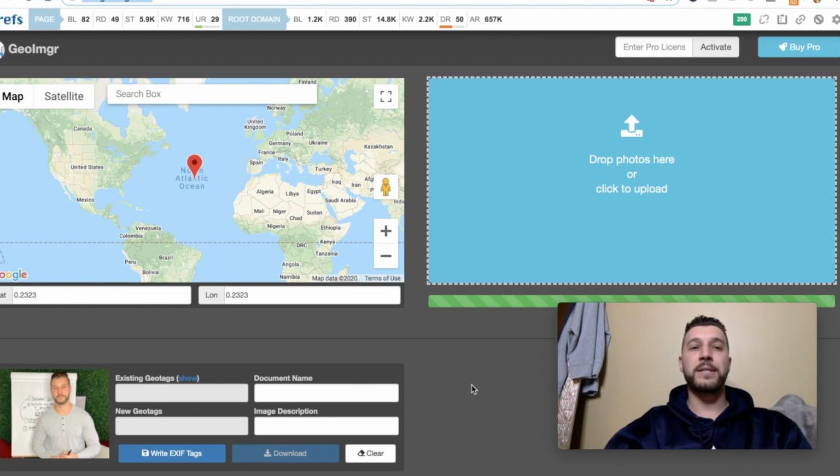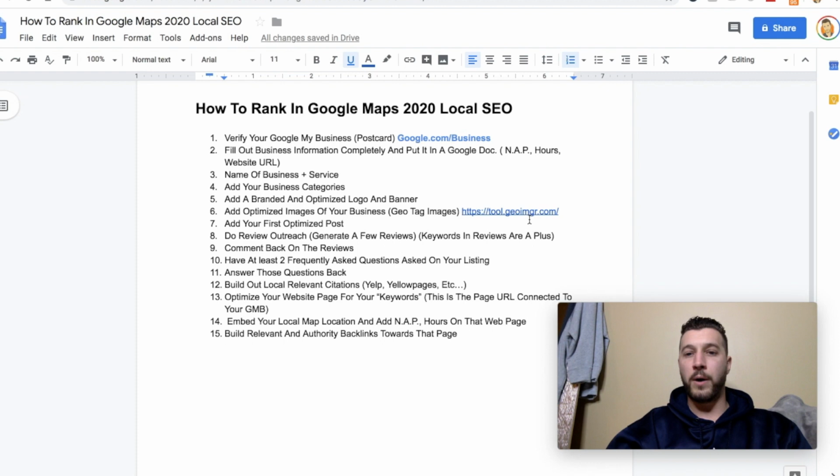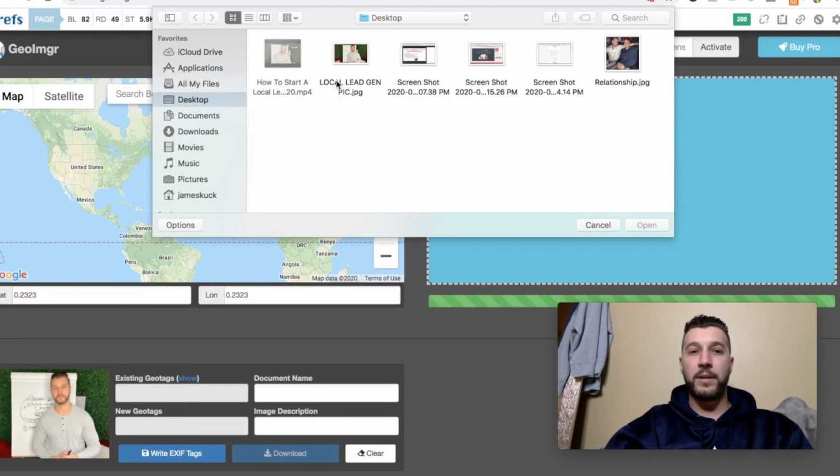I use Picasa. It does take a little time because you have to download stuff. What's great about this is it's done right in this browser right here. And let me put this link right here so that you could see it. This is what it is. It's tool.geoimgr.com. And when you go over to it, it's going to look like this. And I already uploaded an image. You would just upload an image from your computer right onto here.